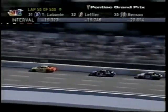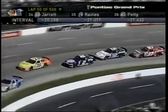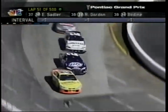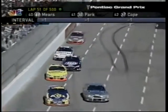How about the Wallace brothers? Kenny in the 23, Rusty in the 2. That's 6th and 7th place. I see that 97 car creeping into the picture also. All right, we just finished lap 50.